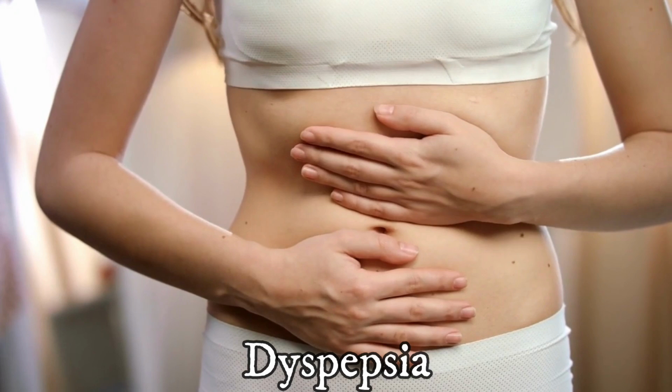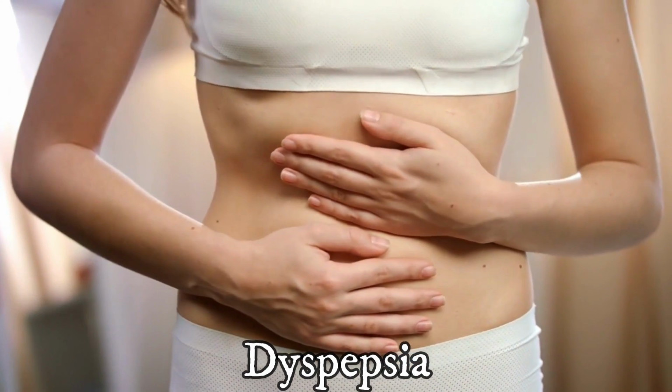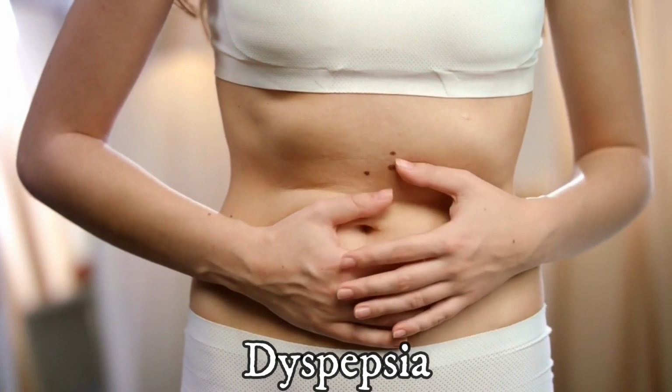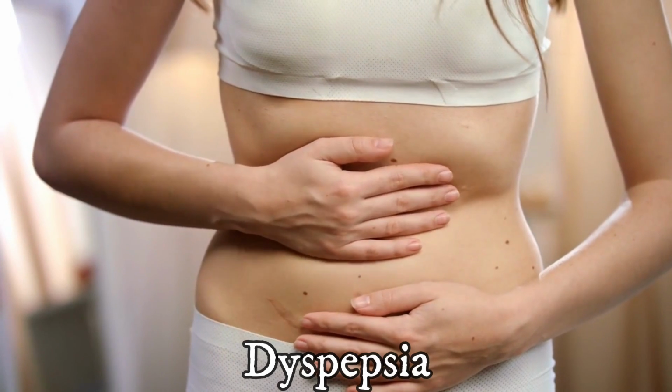Dyspepsia is a burning feeling and discomfort in the upper middle part of your stomach. It's known as indigestion. Heartburn can be a symptom of dyspepsia. The pain can be intermittent.